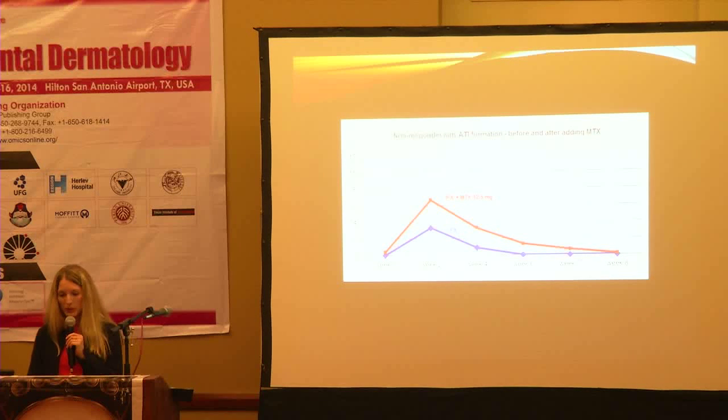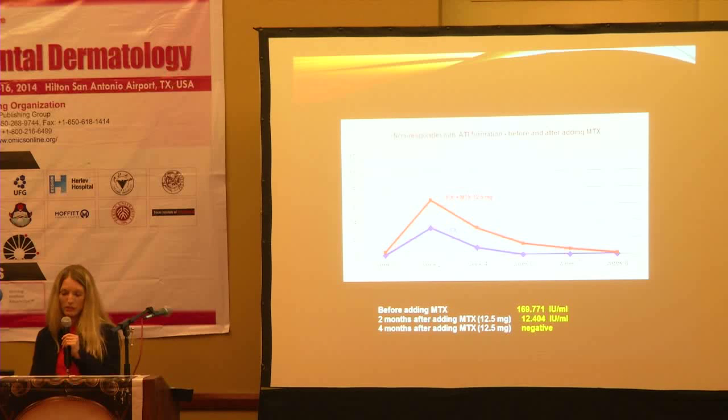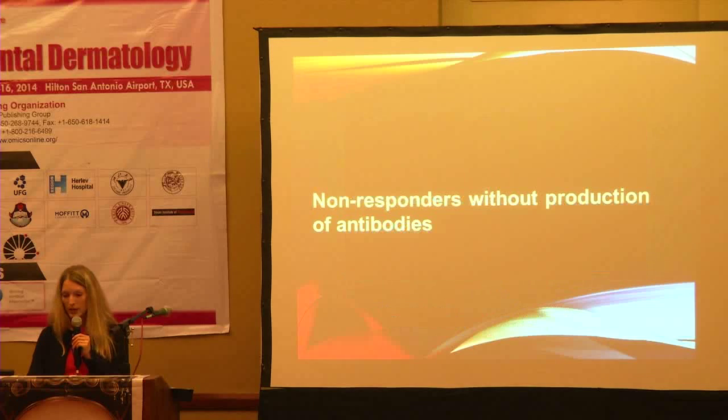This is an example of a situation before adding methotrexate. Objectively, the number of antibodies was above 160. After adding methotrexate in a dose of 12.5 milligrams per week, the antibodies dropped down to 12, and 4 months after keeping the same dose of methotrexate, the antibodies became negative.